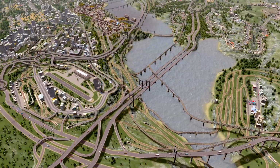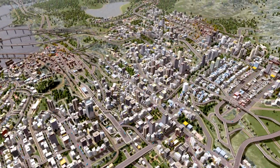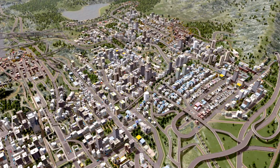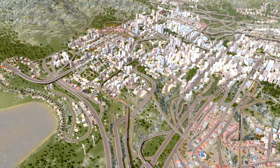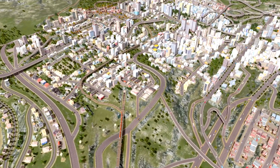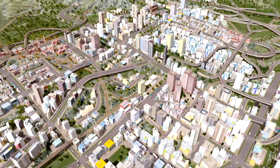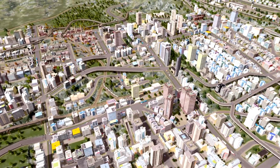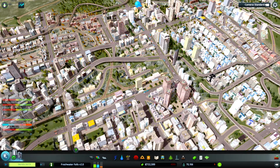Let's just go ahead and dive in with the first major change, and that is the expanded downtown section. In the last episode, I was laying out the groundwork for this area. I was doing the roads and a bit of the tracks and train stations, and as you guys can see here, it's pretty built up now. Go ahead and switch over to my actual view here. There we go.